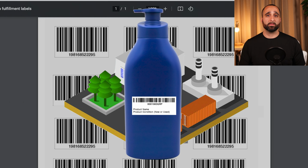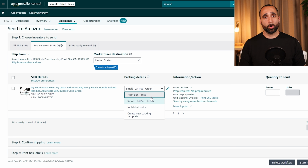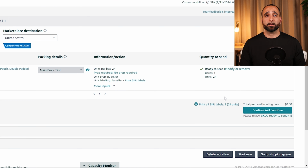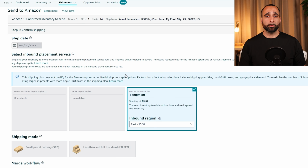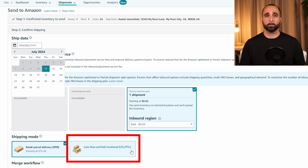Once you're finished with this template, simply click Save. Next, you will let Amazon know how many boxes you will be sending in. Hit Ready to Send, then click Confirm and continue. From here, head on to Confirm Shipping. You will see a section down below where you will select a ship date. Take a look at your options. Amazon gives you two choices: small parcel delivery and the option of less than truckload. Let me break down the difference between small parcel delivery and less than a truckload for you.